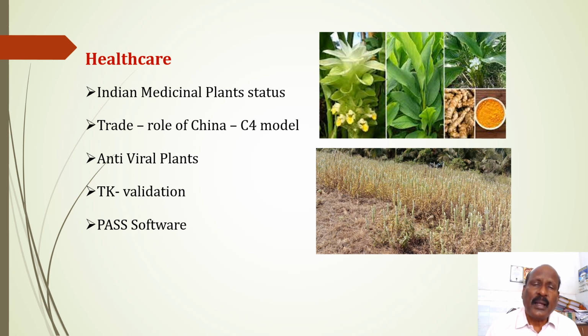So here, only a small number of plants are given attention for cultivation, export, and commercialization, like our Emblica officinalis, asparagus, and gymnema. Very few, below 10 plants only, are given importance, cultivated on a large scale and exported. But in China, the scenario is entirely different.